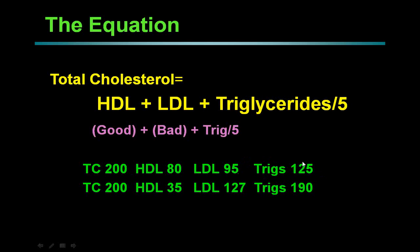So this first person is excellent. This next line is a woman that has 3 or more risk factors for heart disease. Her HDL is low. We want it up at 55. She's a woman, and it's 35. Her LDL, with 3 or more risk factors, we want less than 100, and she's 127. And her triglycerides, we want below 150, and they're 190. So this second person is significantly at risk. What's interesting is it's the same person. The first line is before menopause, and the second line is after menopause with no exercise.